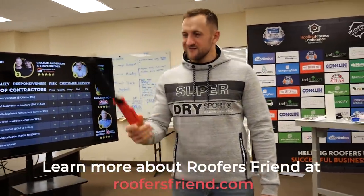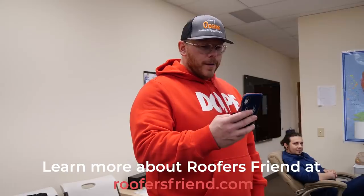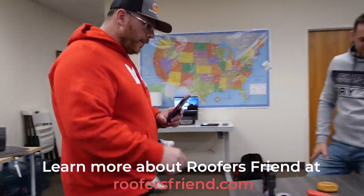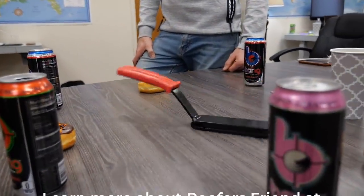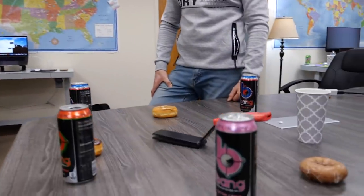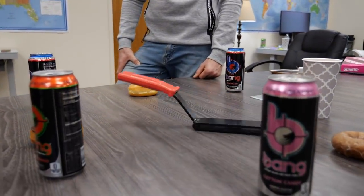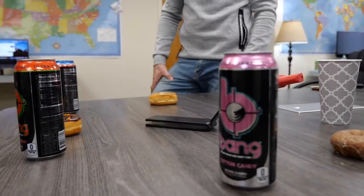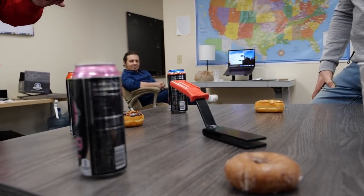Almost like a kettlebell. Wherever it peaks, he has to chug it or eat it. You go for it. I have to spin it? Yeah, you have to spin it. And it's going to go for like 30 minutes now. I should have gone easier. I've already had a cup of coffee. And now, if anything, the roofer's friend is an excellent tool for making decisions in the office. The suspense is killing me. All right, you have to eat that donut.